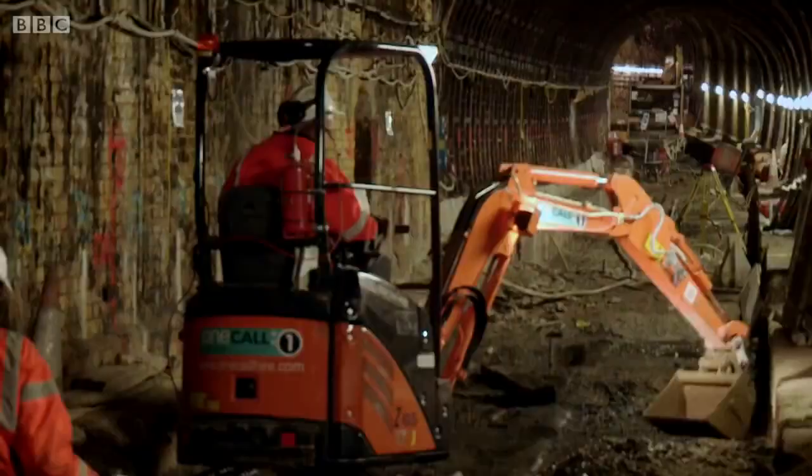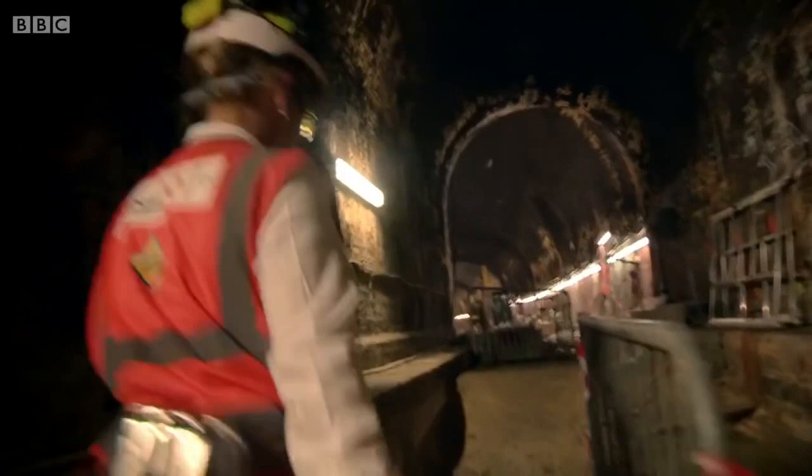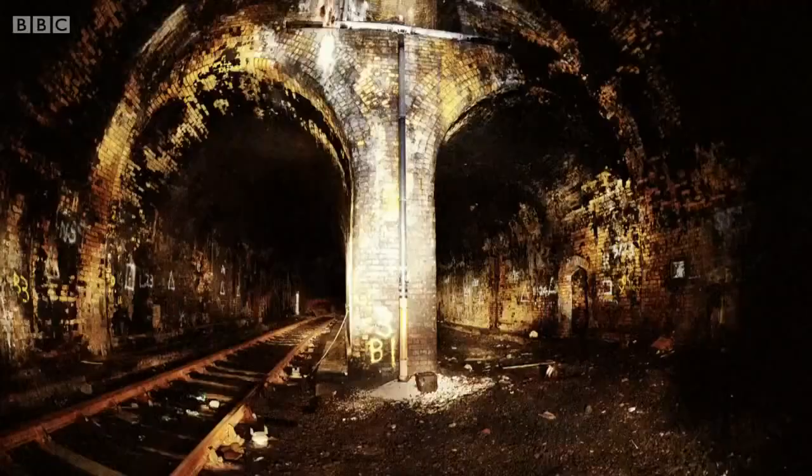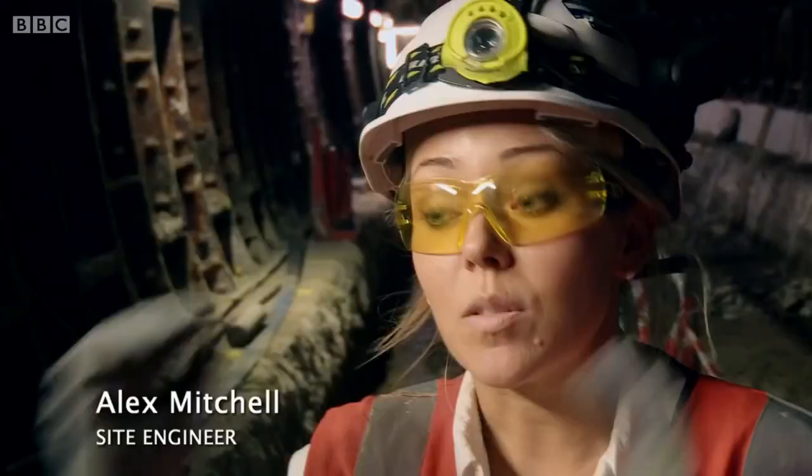This is Alex, and this is her patch, the work that needs going on here, right in the heart of the job. This is my first project that I'm working on, so I'm really lucky to have such an interesting project. It's my first job. We're currently right below the docks, and we're in one of the twin tunnels now. We need to turn it back into one tunnel because our new Crossrail trains aren't going to fit in.